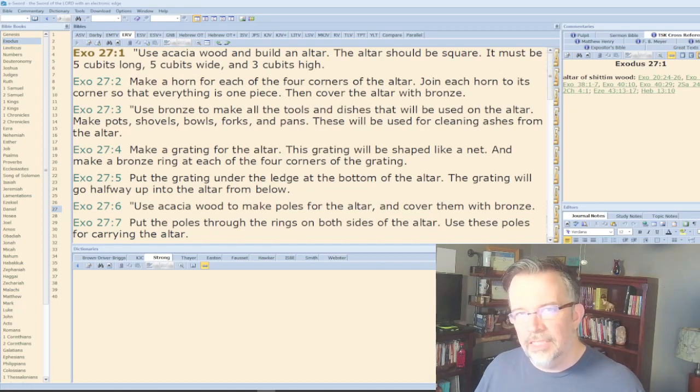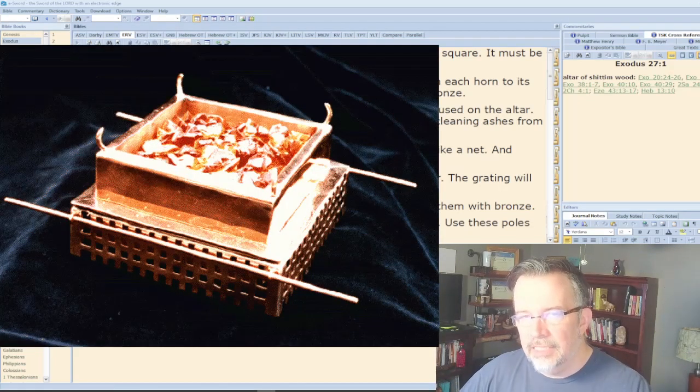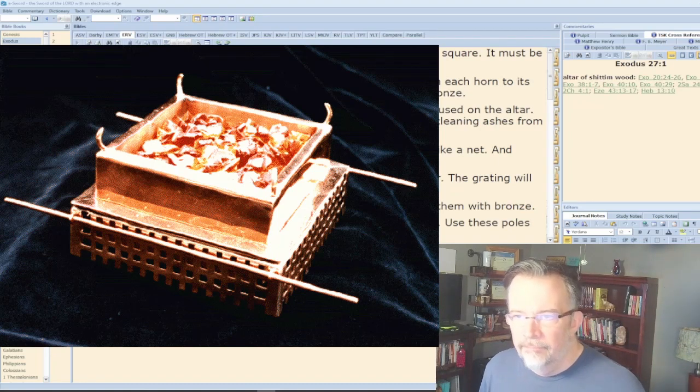Okay, so far this sounds like how we would design a barbecue grill. You put a grating underneath to catch perhaps ashes, embers, that type of thing. I'll try to put a picture here as well.